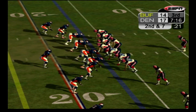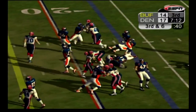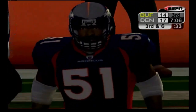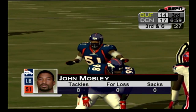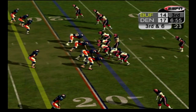But where was he in the first half, Dan? Because I didn't notice him on the field at all. Henry picks up a yard on the play, and that will bring up third down. Wow, look at those tackles. That's how you play sideline to sideline.